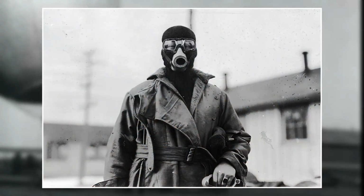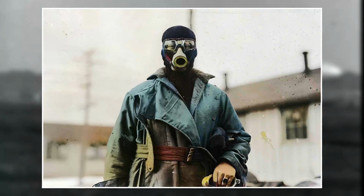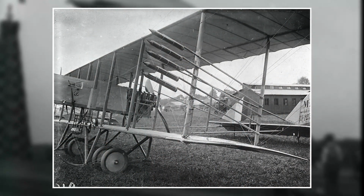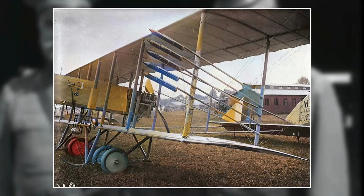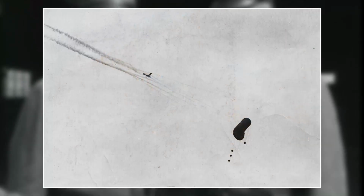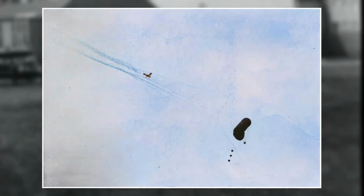Unidentified pilot wearing a type of breathing apparatus. Image taken by O.I.C. Photographic Detachment, Hazelhurst Field, Long Island, New York. A Farman airplane with rockets attached to its struts. A German balloon being shot down. An aircraft in flames falls from the sky.